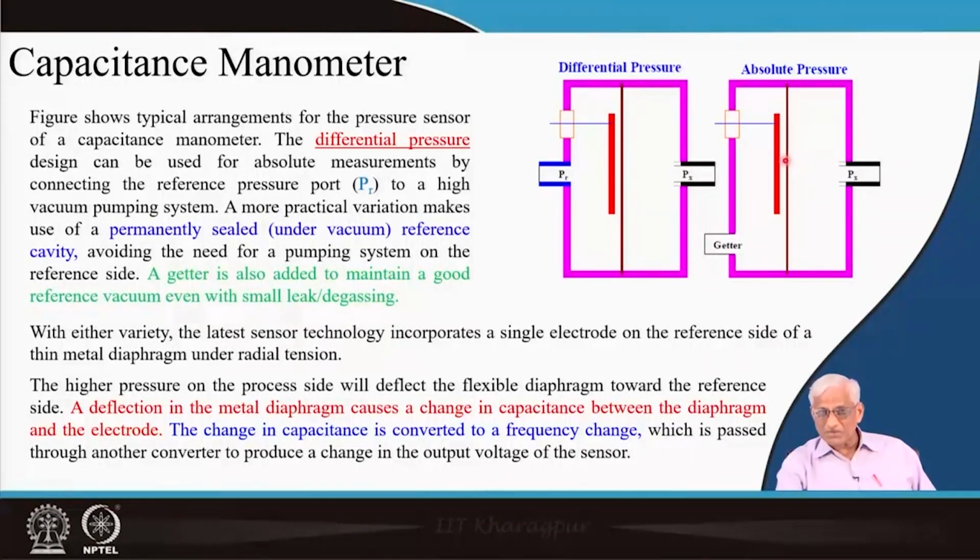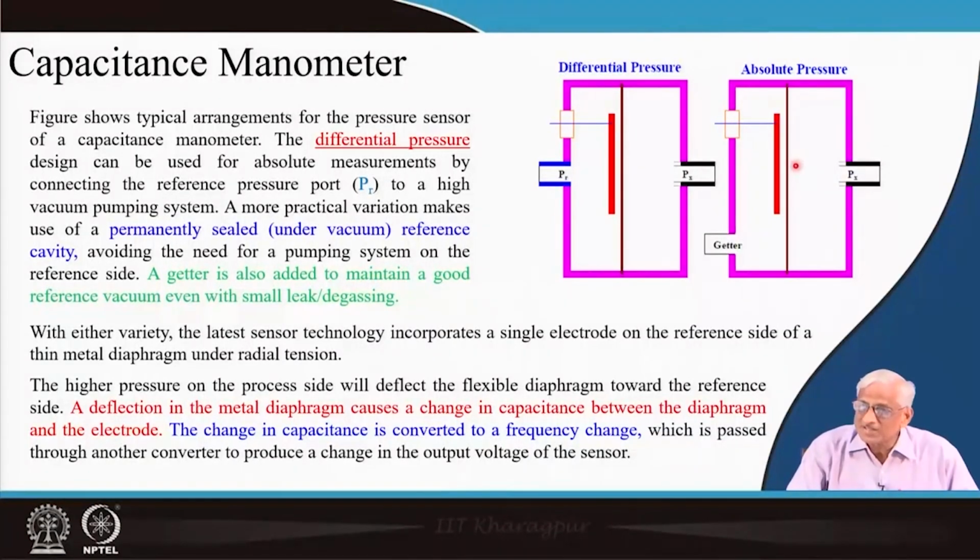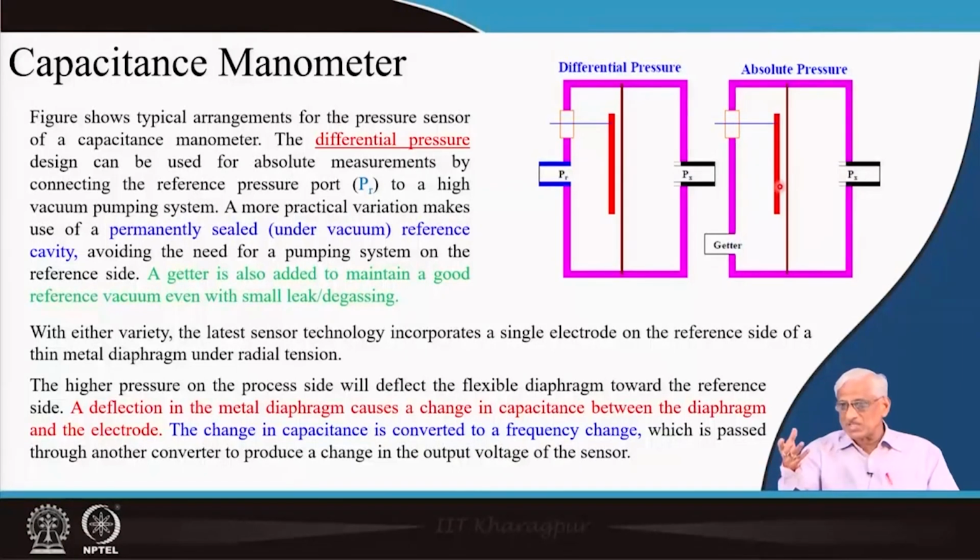And the distance between two plates of a capacitor, if it changes, what will happen? Epsilon naught A by d, etc. All those equations are taught in school. So, capacitance changes. Once capacitance changes, then you can use this capacitance change in a tank circuit or suitable circuit, where you can convert it into frequency. 1 by 2 pi root LC we have studied in class 12.